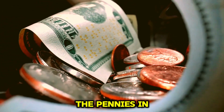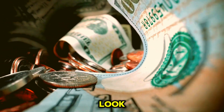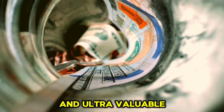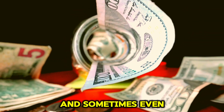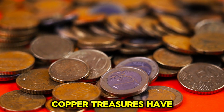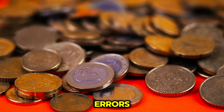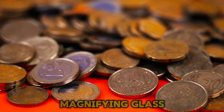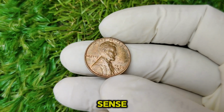If you thought the pennies in your piggy bank were just spare change, you might want to take another look. Today, we're diving into the fascinating world of rare and ultra-valuable Lincoln 1-cent pennies that have sold for thousands, and sometimes even millions of dollars. These tiny copper treasures have stories that span decades and reveal a history of minting errors, unique features, and limited runs. So grab your magnifying glass, because here are the top 20 most valuable Lincoln cents that you might just have lying around.